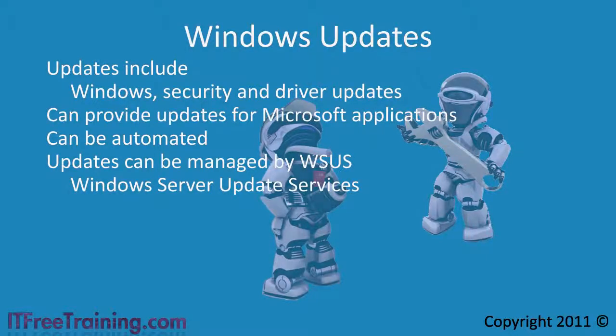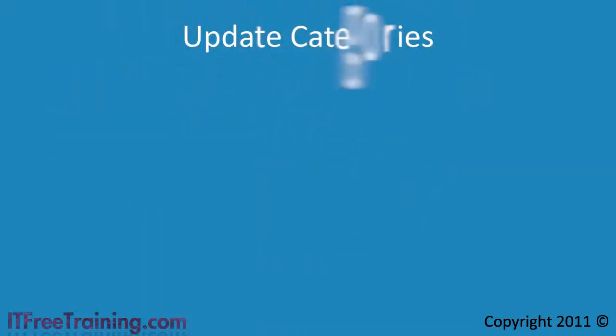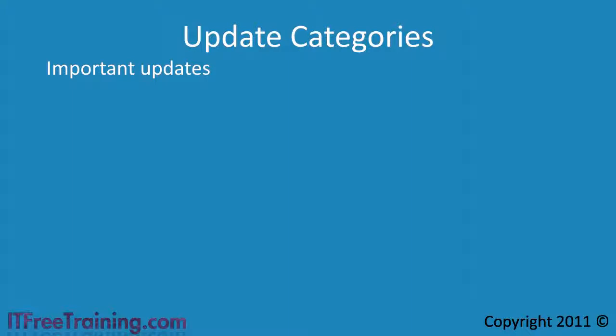Windows updates fall into a number of different categories. The first of these is important updates. Important updates are updates that Microsoft considers essential. These include security updates. At the least, you should install important updates on your system. This will help to ensure that the system does not get compromised.